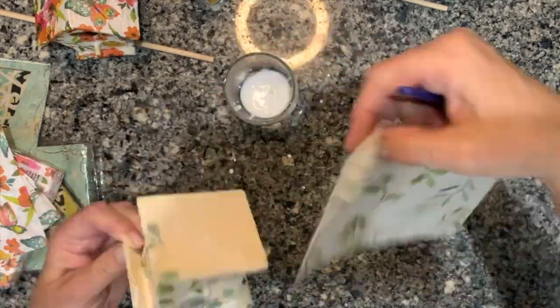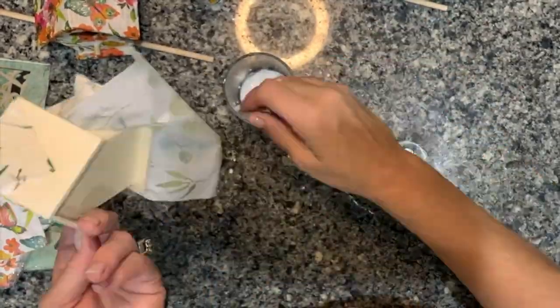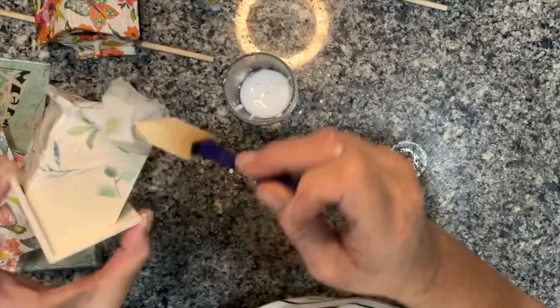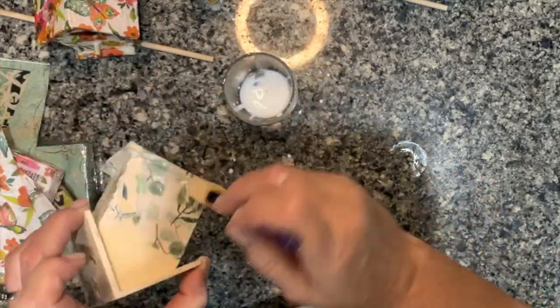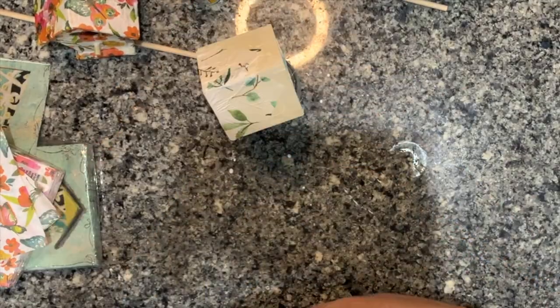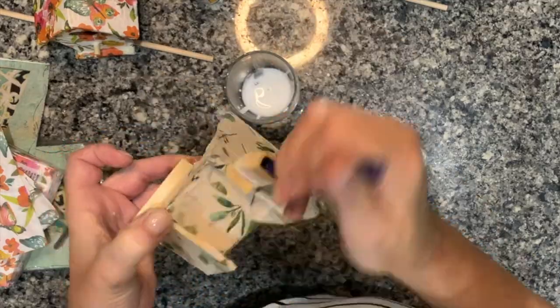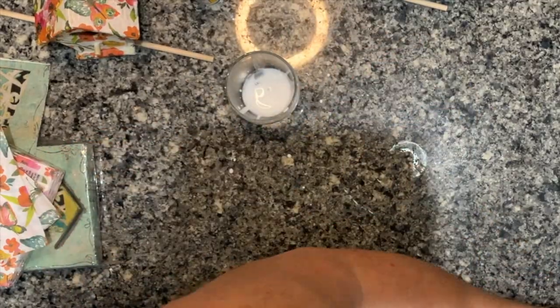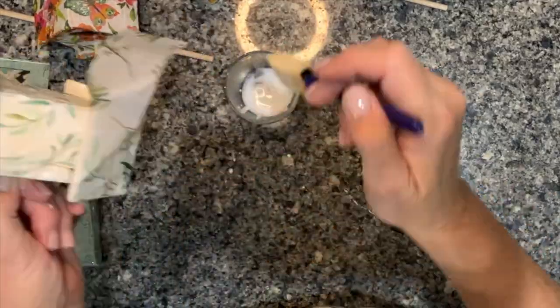But again, I'm not trying just to put one layer on. I'm just really making sure I get full coverage. And with these patterns that I chose, you can have the overlay. It's fine, and it looks really cool in the end. So I'm just taking pieces of the tissue paper and trying to make sure that I've covered up all of the wood areas on my little birdhouse.